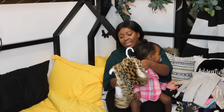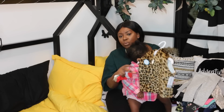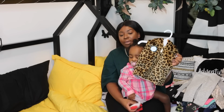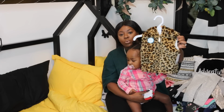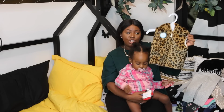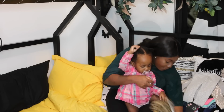I got a 12 month. The 18 month was what I picked up at first, and for some reason I was like, no, switch to the 12, because I didn't really want it to fit extra baggy. I knew the 18 would look cute, but it would look baggy. So I would probably just put this on a black long sleeve and some black skinny jeans and keep it super simple. Maybe some boots.